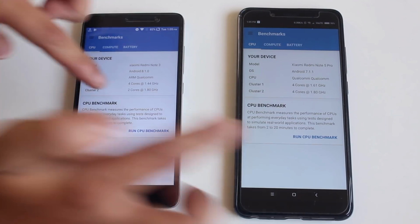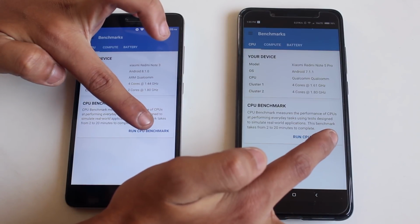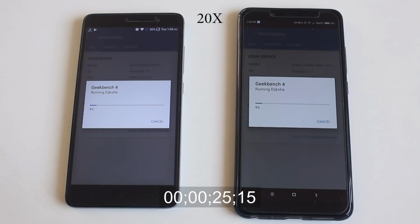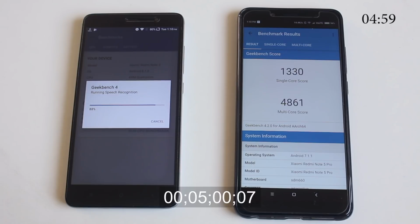And I'm gonna do a Geekbench 4 benchmark test over here on both of them at the same time. So as you can see, the Redmi Note 5 Pro completed the job in 4 minutes and 59 seconds, where Redmi Note 3 took almost 5 minutes and 34 seconds.